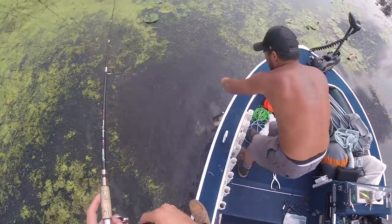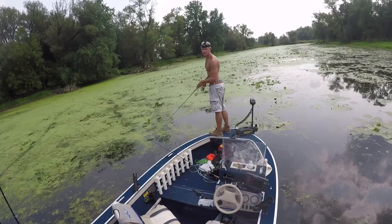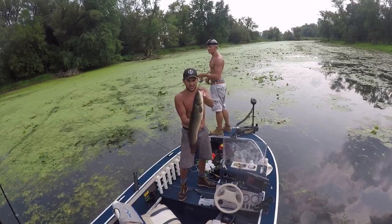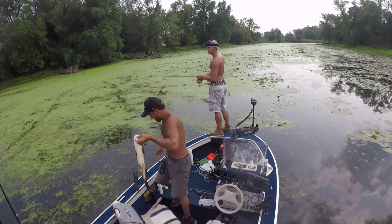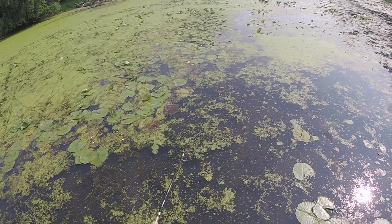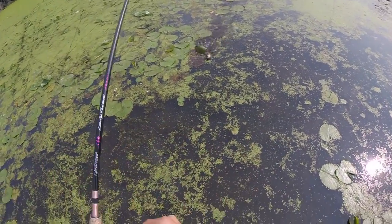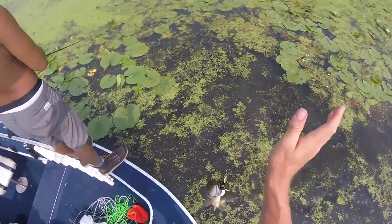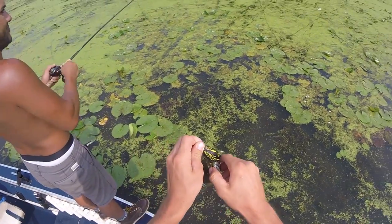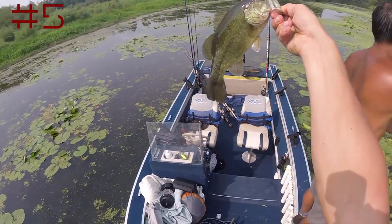Better measure that one. Oh boy. 26 and a half pound dogfish. There. Come on. Gotta keep them out of those weeds. Reel them in fast. That's why you need some heavy braided line. I don't have that heavy a braid on, but it's doing the job. There we go, folks.